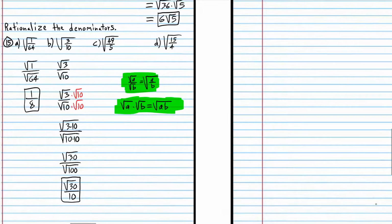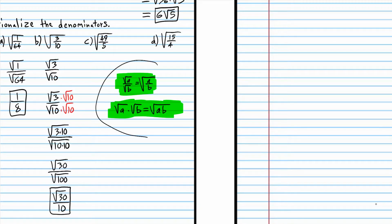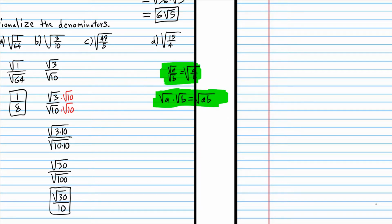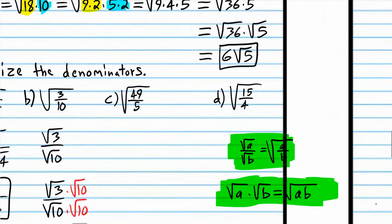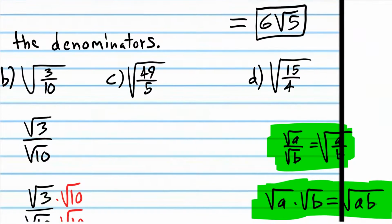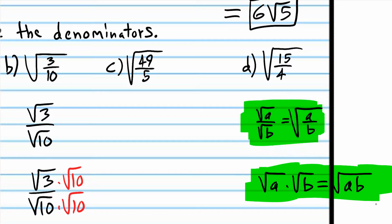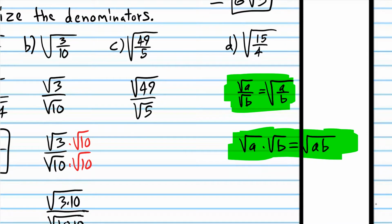All right. So now we're going to try part C. And again, if you're getting stuck, that's okay. But once you figure out what's going on, go ahead and just stop the video. Don't just watch me do it. Do it on your own. So now we're going to use that same green principle, this principle here, and we get root 49 over root 5. And root 49, that's just 7, so that was easy.